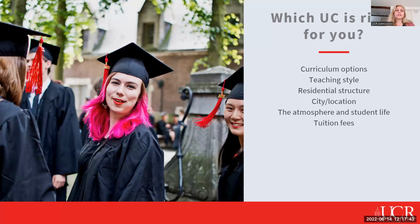Because these university colleges are labeled as small scale and intensive, they could ask a little bit higher tuition fees than the regular university programs in the Netherlands, which is all regulated by the government, how much they can ask. So there are some differences there in tuition fees as well. So that's also something to consider when you decide where to study.